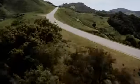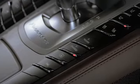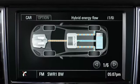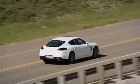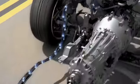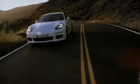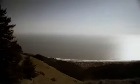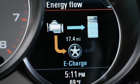To activate e-charge mode, press the e-charge button in the center console. In e-charge mode, part of the engine's power is used to recharge the battery during the drive. Using the engine in the optimum load range efficiently generates charge energy for the battery. That is, the battery is charged during suitable driving situations. E-charge is shown in the energy flow menu of the multifunction display.